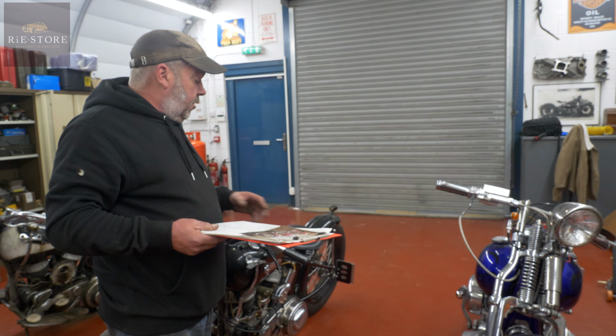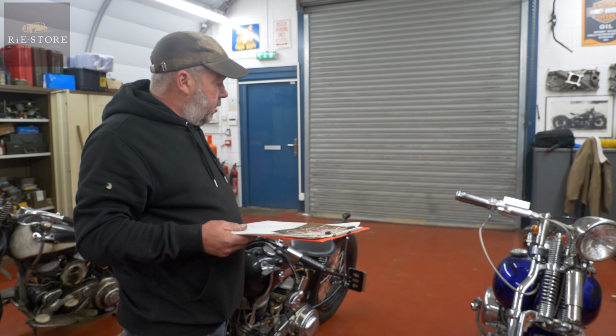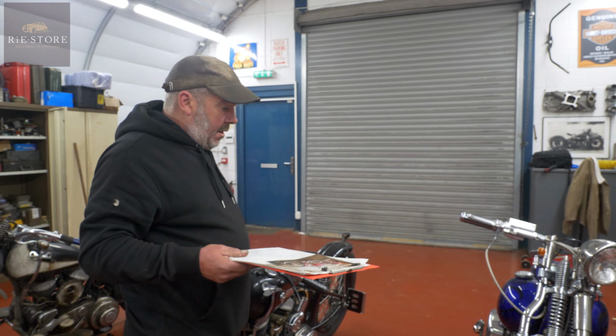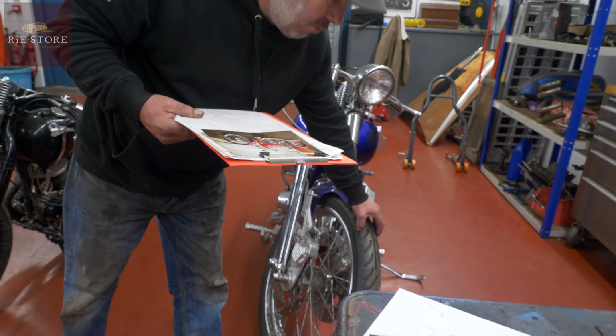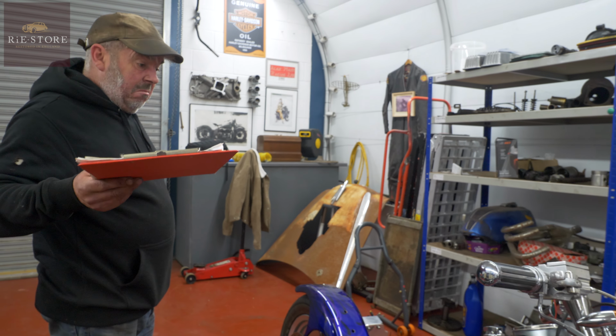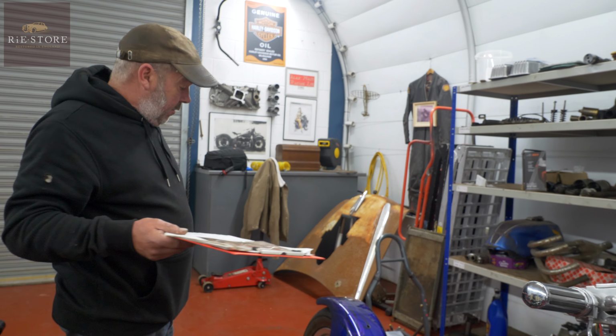So very easy just to put slash cuts back on it and make it noisy. Starts on the button when the battery's charged. They had a puncture in the back tyre, just to have that done. Tyres are obviously old, but they're still quite sticky, so I wouldn't have said they're too hard. Yeah, it just needs somebody who wants it to take it to the next level of what they want to do with it. But the paintwork's very nice.